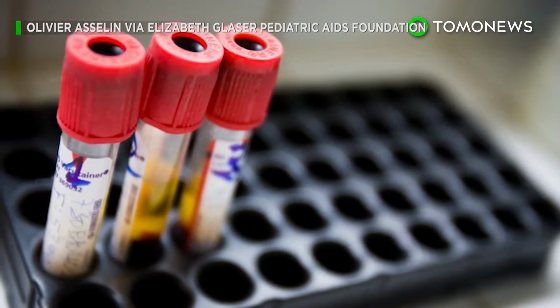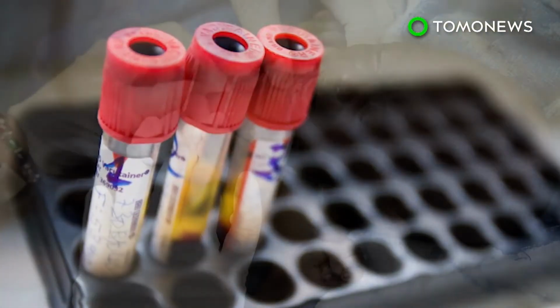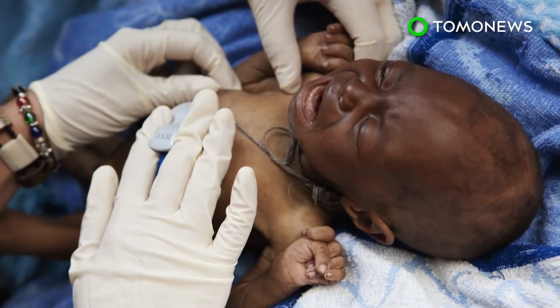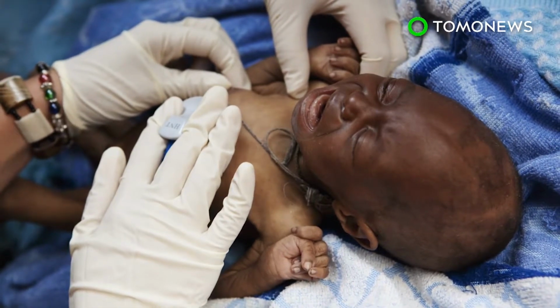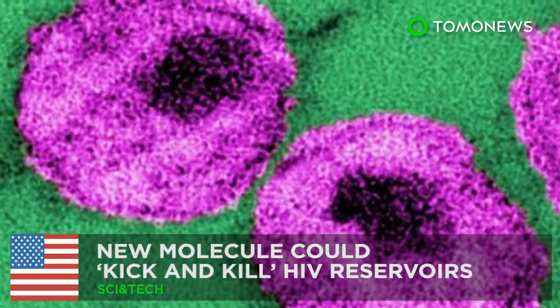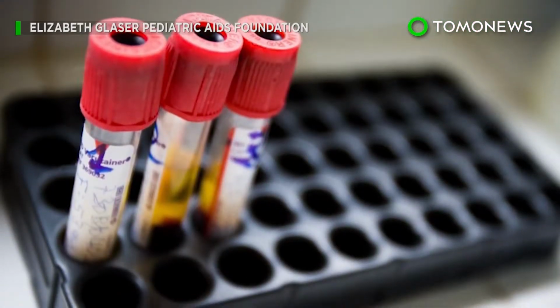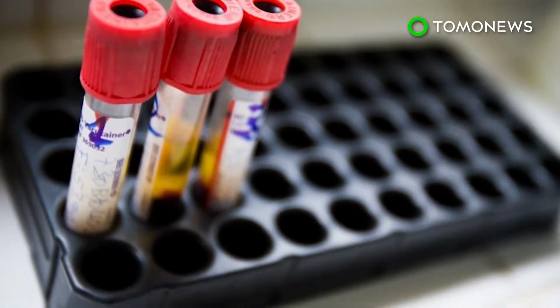Scientists believe the early treatment helped curb the disease, but say there may be other factors that contributed. At the very least, there is hope that long-term remission is possible, and with further studies, could even be induced in other infected infants. Bye-bye, HIV. Researchers may have finally found a way to eliminate the HIV reservoirs that often remain hidden in the body.